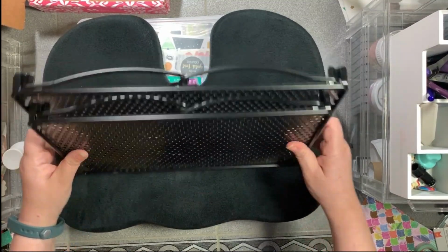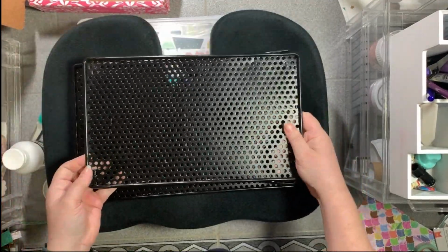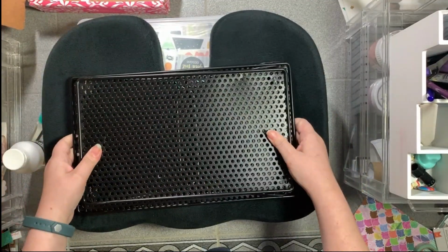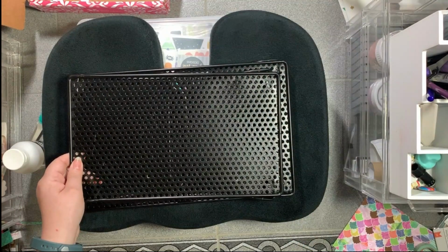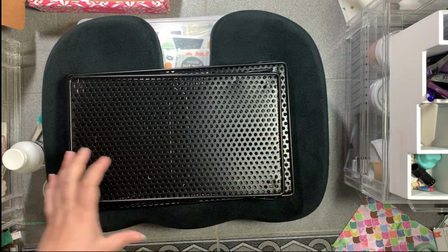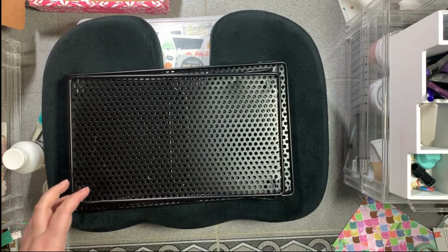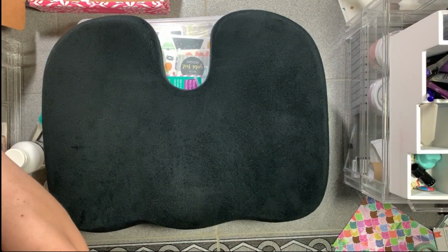So the last couple of things I have, now this is just something that, because I film at the crop, I need. These are two folding shelves, and this one goes right on top of this bottom one. They nest together, and this is what I actually hook my adapter for my cell phone to film to, and it just gives it enough height over my project that I can film quite ably.